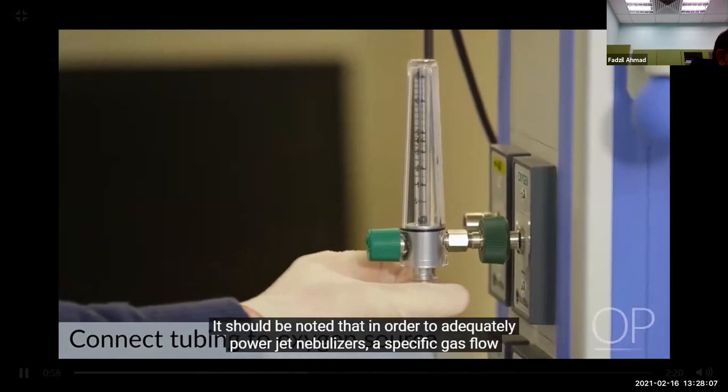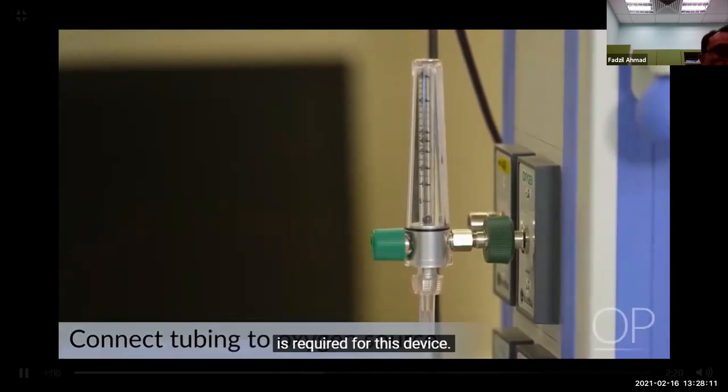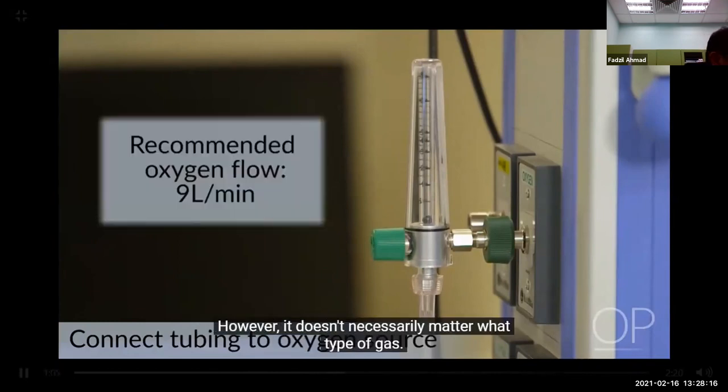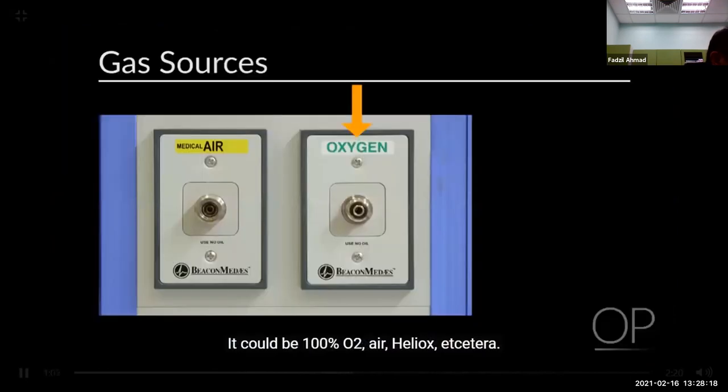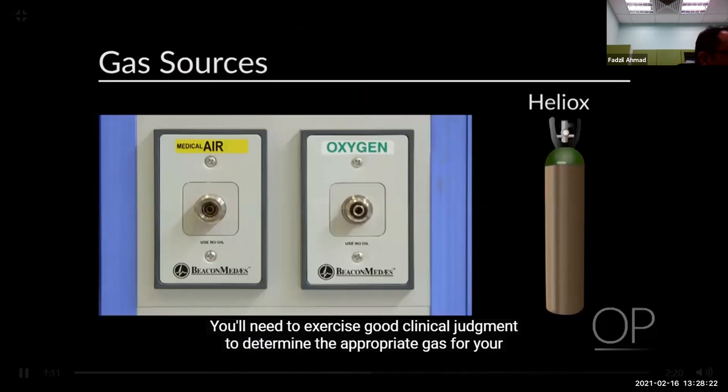It should be noted that in order to adequately power jet nebulizers, a specific gas flow is required for this device. The manufacturer in this case recommends 9 liters per minute. However, it doesn't necessarily matter what type of gas. It could be 100% O2, air, heliox, etc. You'll need to exercise good clinical judgment to determine the appropriate gas for your treatment.